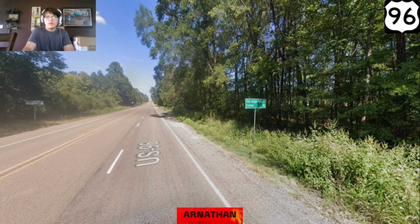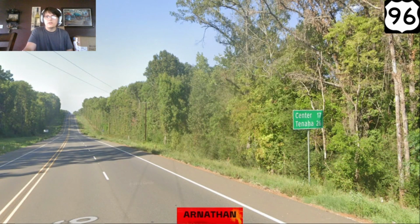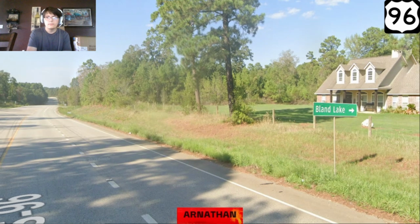And now as we get closer to St. Augustine, we now have Center on the sign, which is a good choice after that. And as we get closer to Center, we now have Tenaha after this, which I think is okay because that's where the route ends. This lake is very interesting.